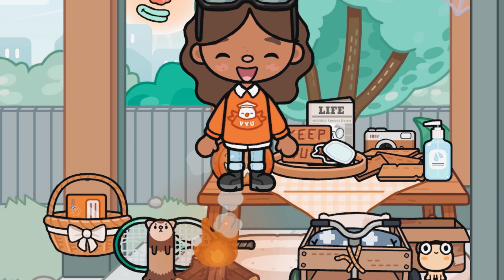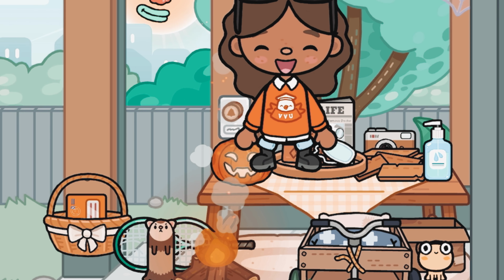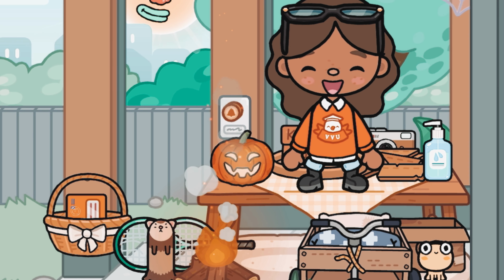The little big plate came from the romantic beach house, the keep out signs from the family pack, the mask from the hospital, and the newspapers from the hospital too. The wooden planks are free, the camera's from the coastal villa, and the disinfectant is from the hospital. This bed is a free gift. The box is from the fluffy friends pack, and the frog is also a free gift.